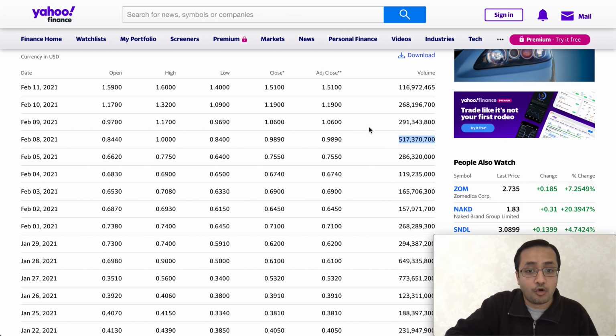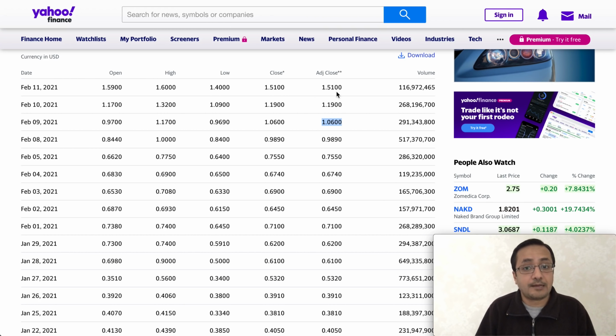But if you take a look at the stock once again on February 9th, the volume was lower than the previous business day, but the stock was able to cross the $1 mark. It went above $1, and $1.17 was the highest price during the trading session. The stock closed at $1.06, and since then the stock has been consistently above the $1 level. This is the third consecutive business day that the stock price is higher than $1, and it is likely that the stock will close above the $1 level. So this is the third day.